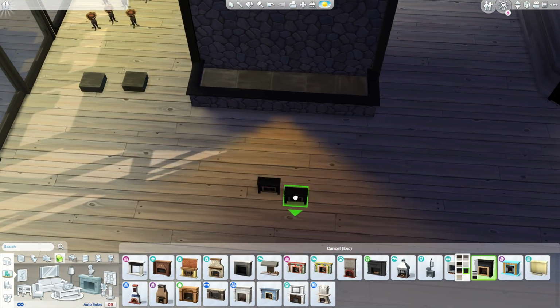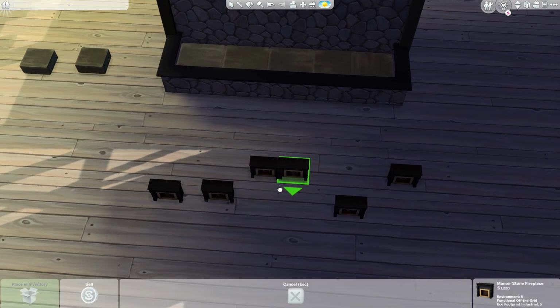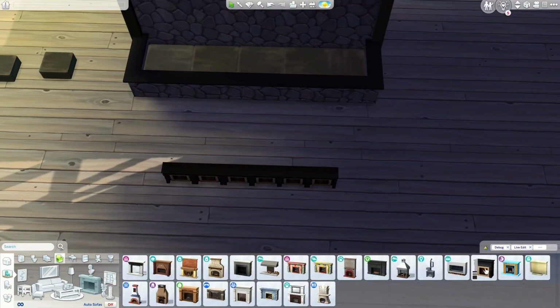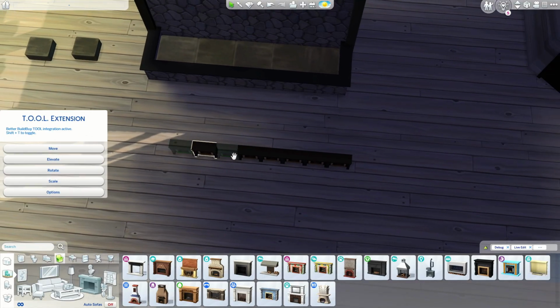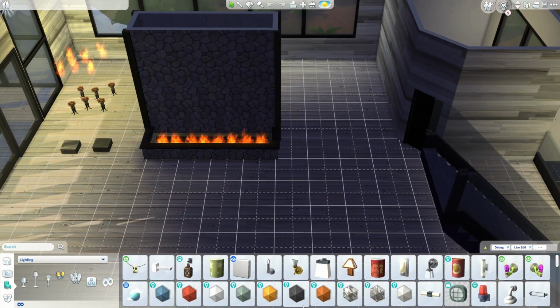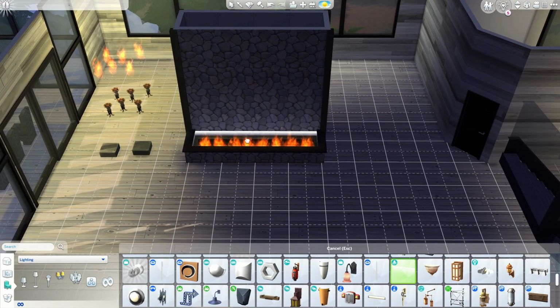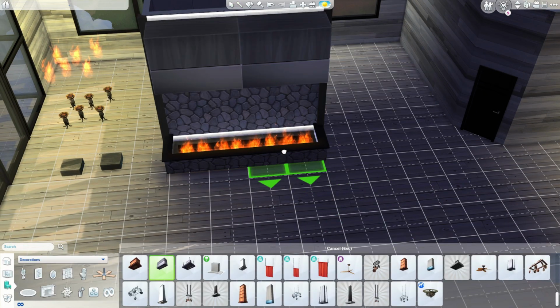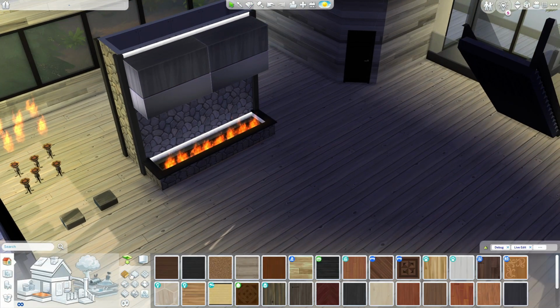You only need the base game for this. I've decorated the fireplace the way I wanted to, but if you just follow the tutorial, you can replicate this by just having the base game. And I just switched to live mode quickly so my sim could light the fireplace so I could see what it's looking like, and it's looking pretty cool, and I was really happy.